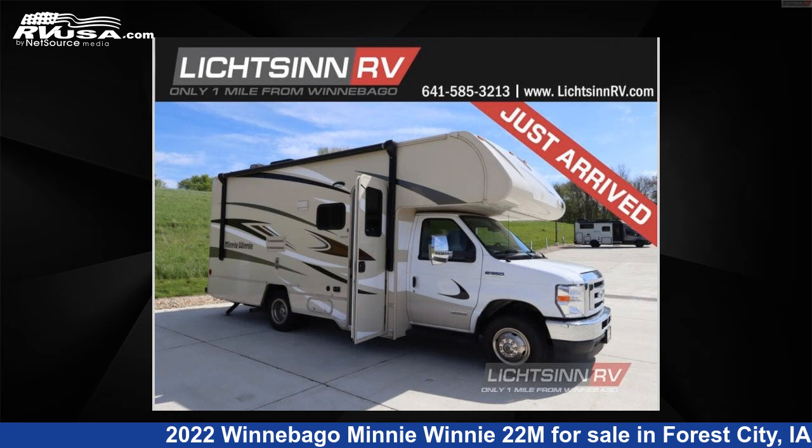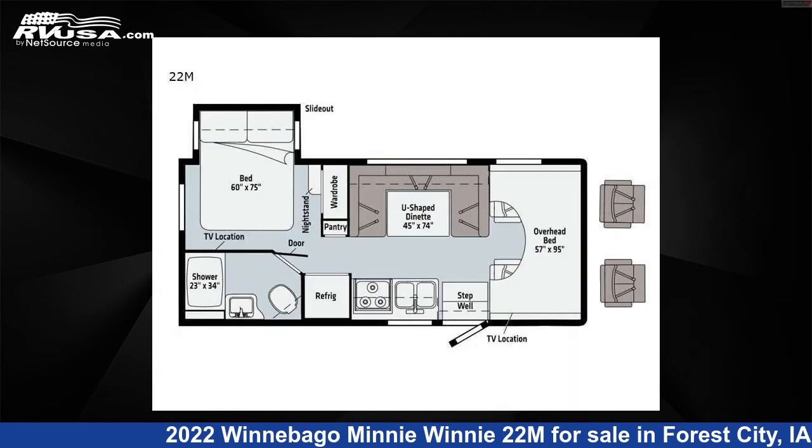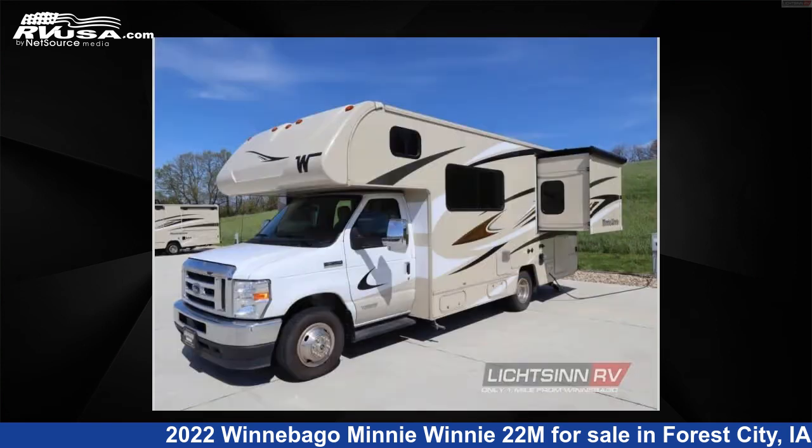This 2022 Winnebago Minnie Winnie 22M is a Class C RV. It is located in Forest City, Iowa 50436 and is offered for sale by Lichtsinn RV.